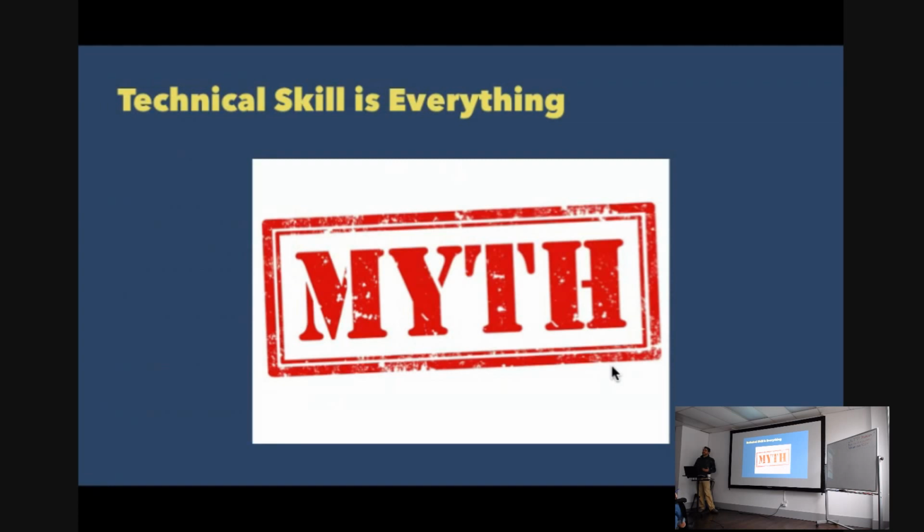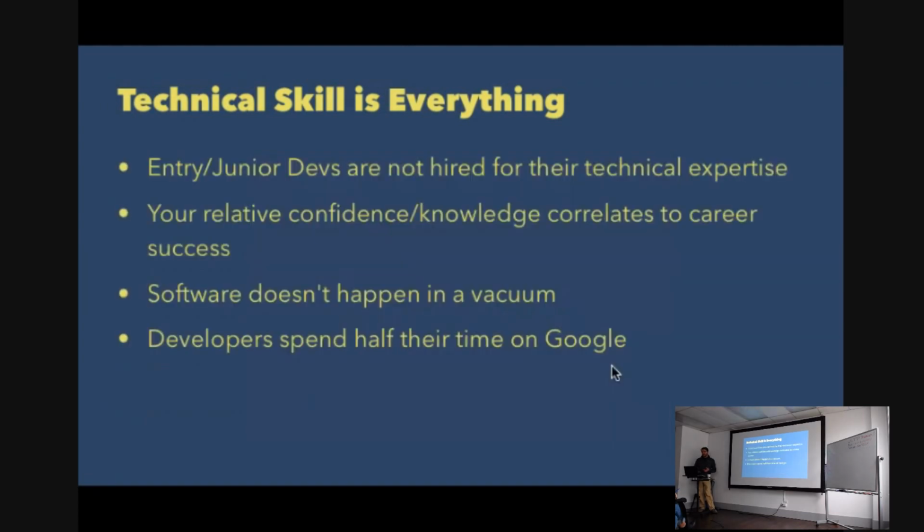What I would say is that for an entry-level junior developer, there is a basic level of competency that you are going to need to be comfortable doing your job. But junior developers are not hired to be technical experts, right? So you do not need to have a mastery of React or CSS or any of those things.